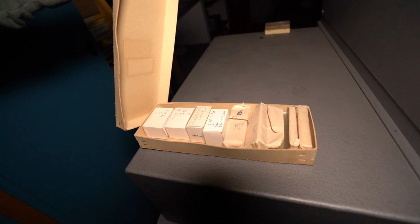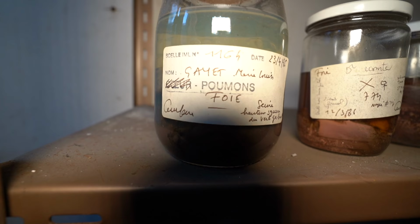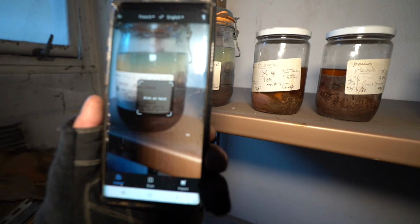All records. It's like liquid in that bit. Just looking at it. The name is Gaia. Is it Gaia? 23rd of the 4th, 86. Don't know if that's his date of birth or her date of birth, sorry. Or the day they died, I'm not sure. That's a set of lungs in there. And by the looks of it, translating it.